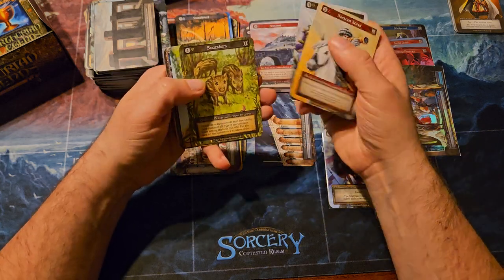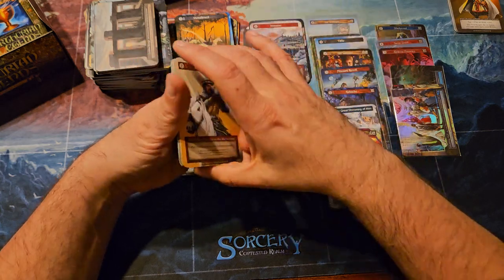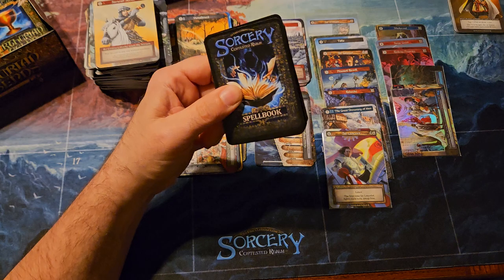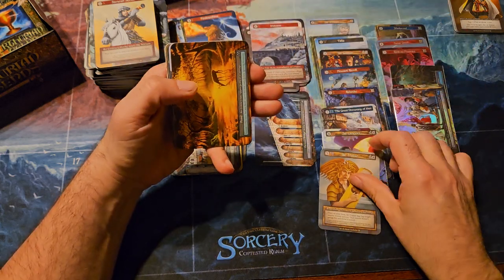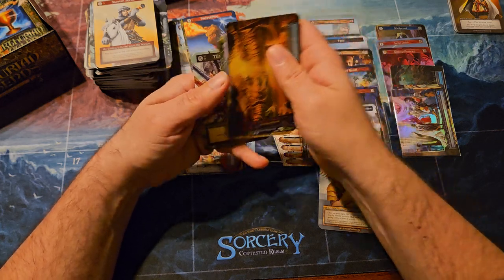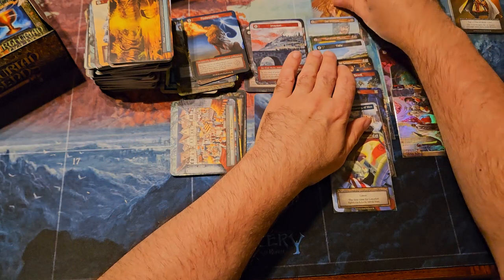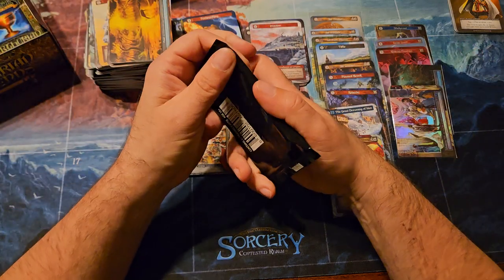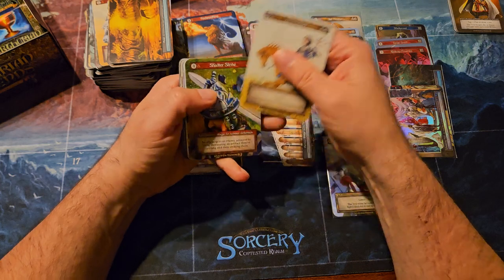Invasion. And nothing. And Sir Tristan. So that gives us 2, 4, 6, 8, 9 uniques. We got 5 foils, so we are still looking for at least one more of each out of this box.